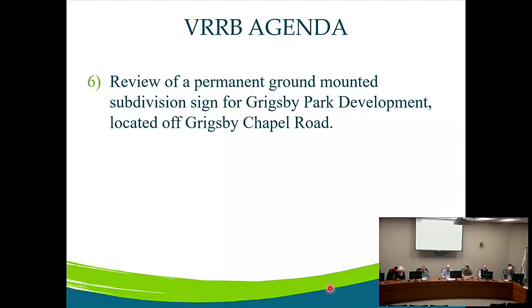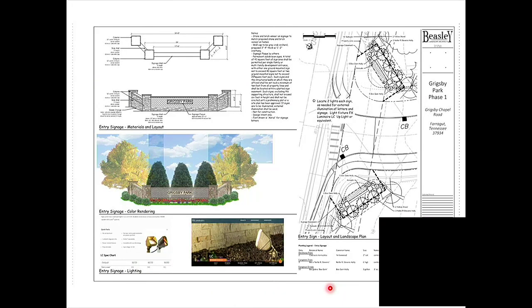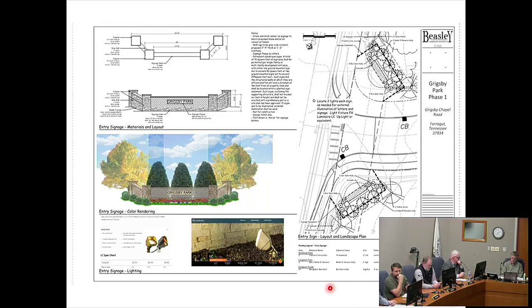Okay, so moving down to Grigsby Park Development located off Grigsby Chapel Road. This is a permanent ground-mounted subdivision sign. So this will be at the new development there that's going in off Grigsby Chapel Road, next to the Universalist Unitarian Church. It's phase one of the development, but the sign obviously would be for the whole development. It's kind of a decorative wall feature at the entranceway, and then the sign is on it.